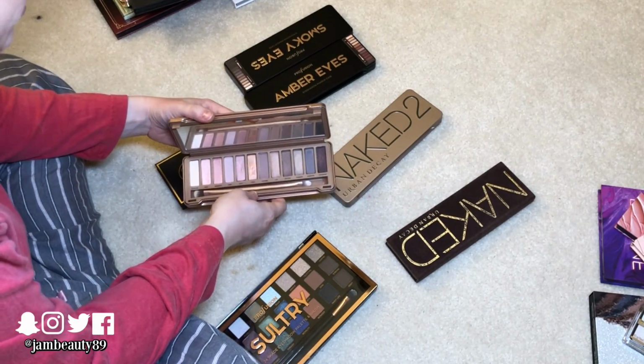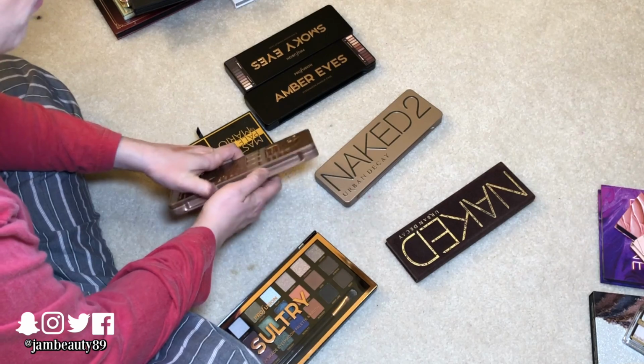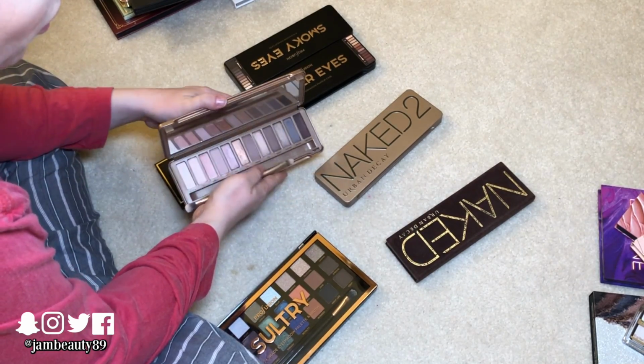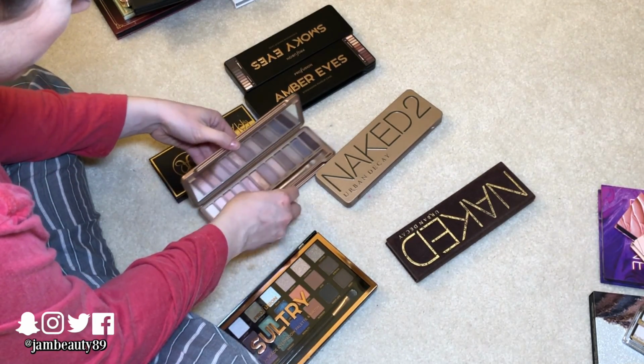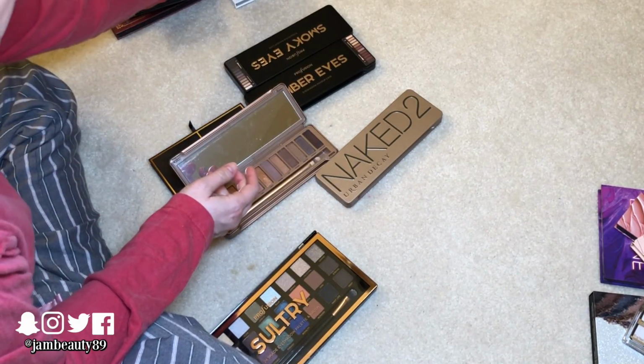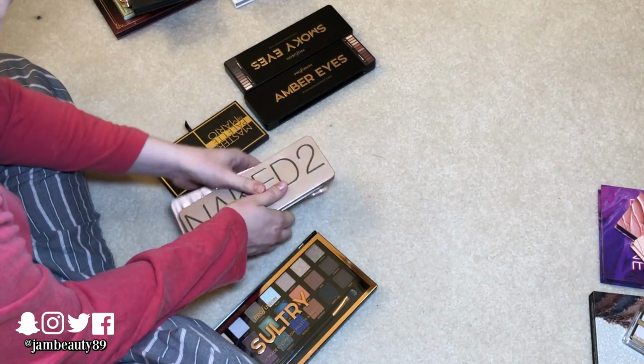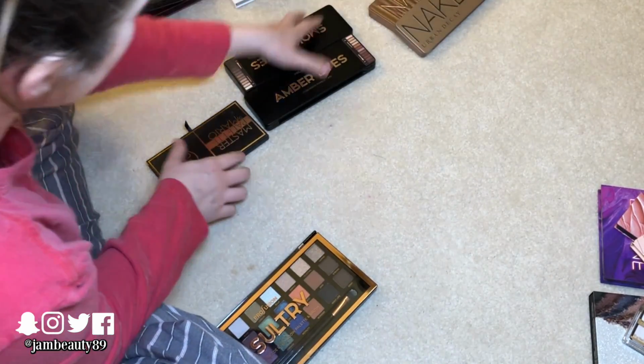The Naked 3, wait, I thought I got rid of this. Jessica, or did I not? I don't remember what I decided. I thought I was getting rid of this. Or maybe this was the one that I said, no, I don't know. And I couldn't get myself to get rid of it. I know for sure I'm keeping the Naked 1 palette. Naked 2, I think I'm just going to keep all 3. Let me put these in a maybe pile.